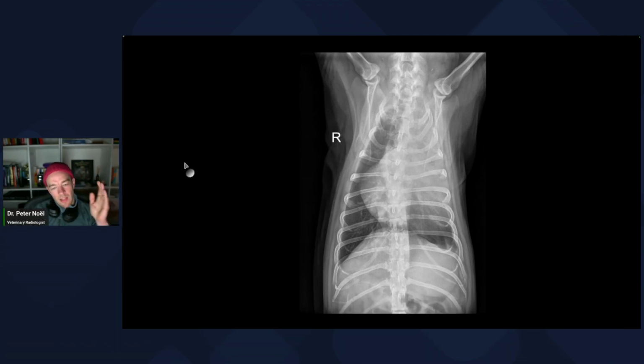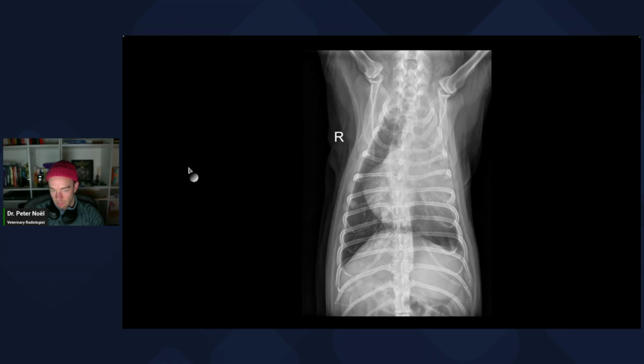Okay, so in the left cranial thorax, there is an increased soft tissue opacity that completely effaces pulmonary blood vessels. That supports Dr. Allen's alveolar pattern, so I think that's great. I love the fact, what did she say? Tracheal displacement to the right.